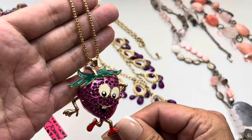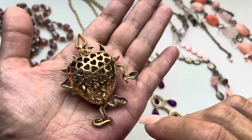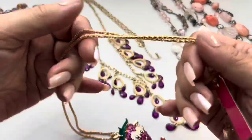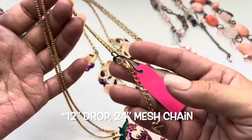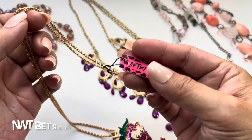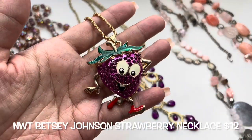Look at him, he's running. There's the back side of him. It's on a 12-inch chain. There's her jewelry tag, Betsy Johnson, the strawberry guy.